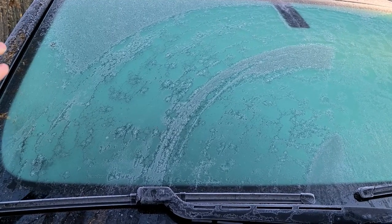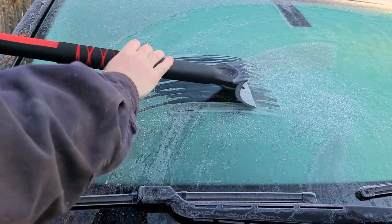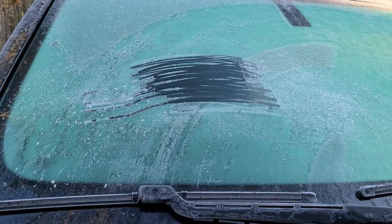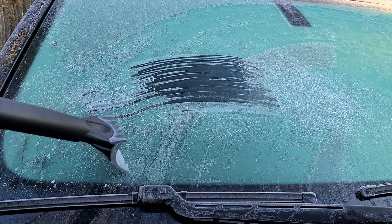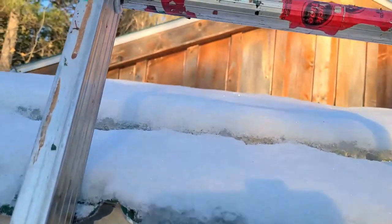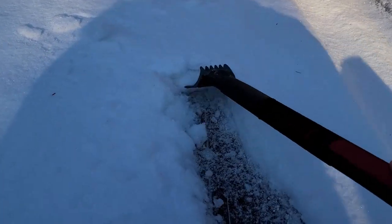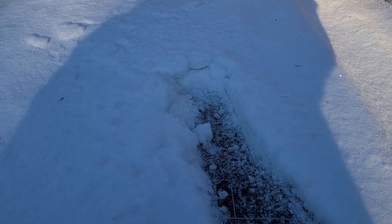Truck's a little frosty this morning and I got to get that scraped off because we got to take a little trip today. All right. I'll have to scrape. I'm going to have to scrape these solar panels too.